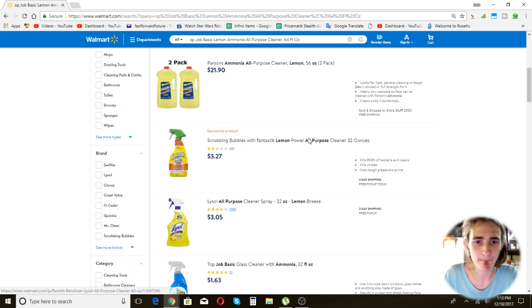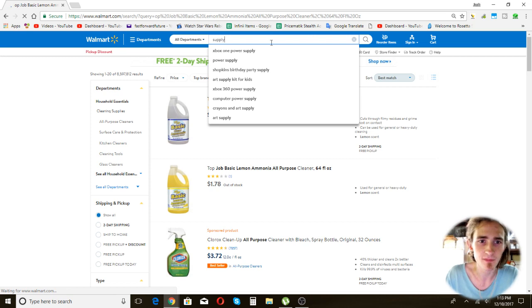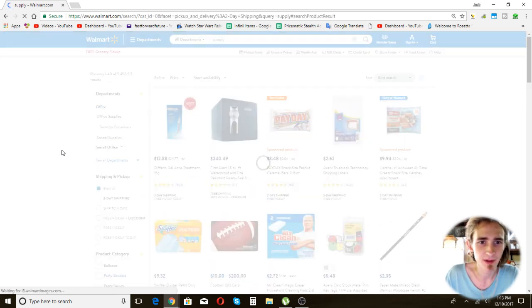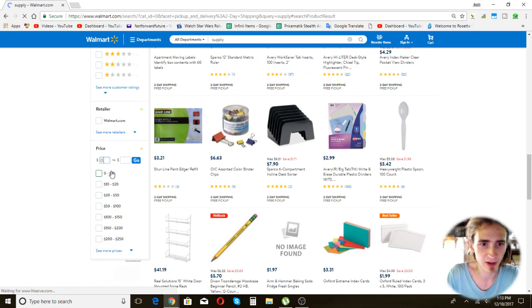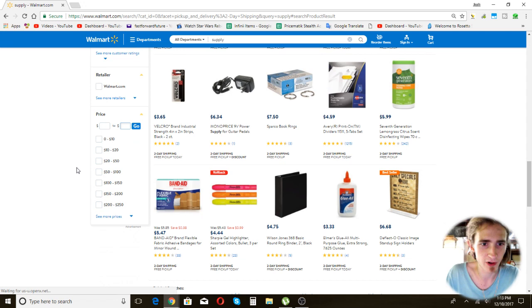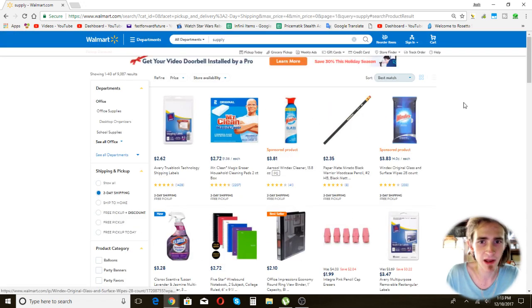And I don't know how I can properly explain this to you, but let's get a list of items. So let's search for something like supply. And then we're going to filter it by 2-day shipping. And then we're going to change the price range to be 0 to 3 or 0 to $4. Okay.